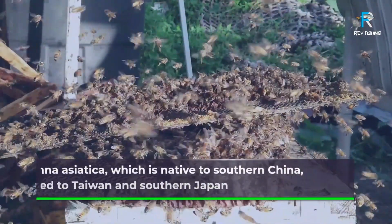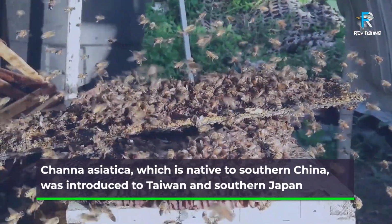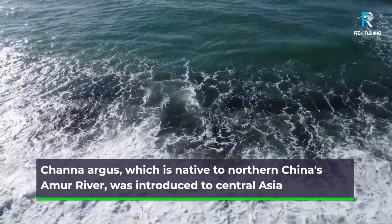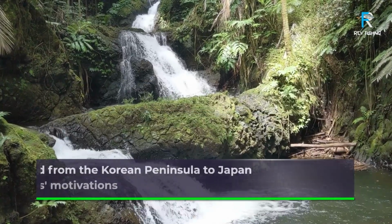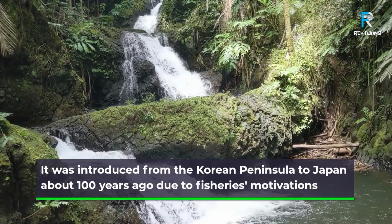Channa asiatica, which is native to southern China, was introduced to Taiwan and southern Japan. Channa argus, which is native to northern China's Amur River, was introduced to Central Asia. It was introduced from the Korean peninsula to Japan about 100 years ago due to fisheries motivations.